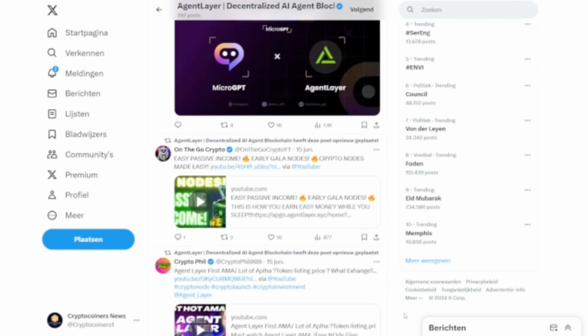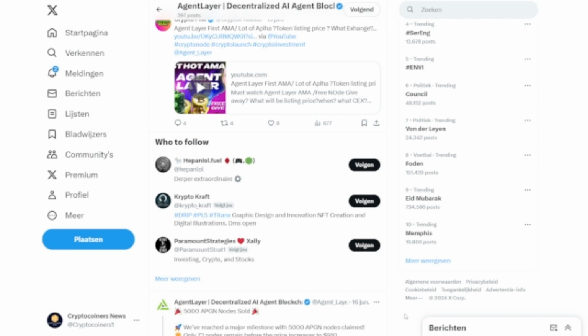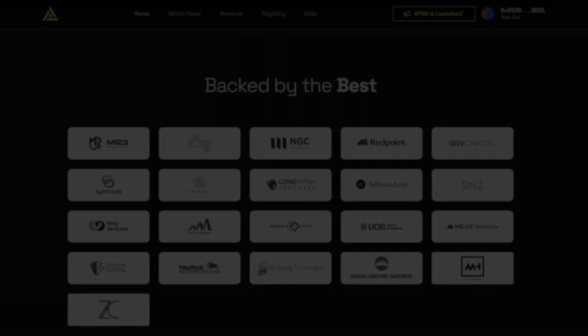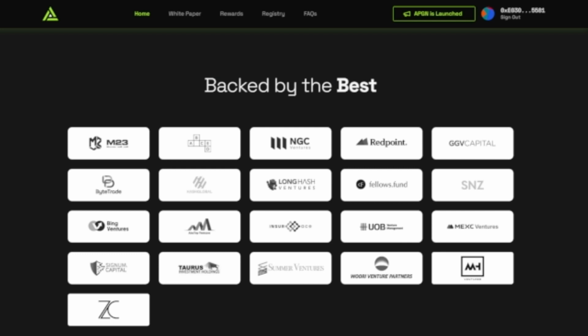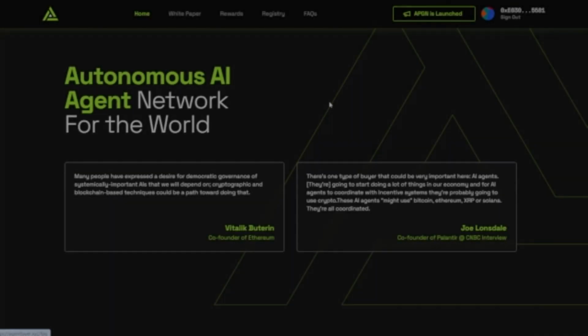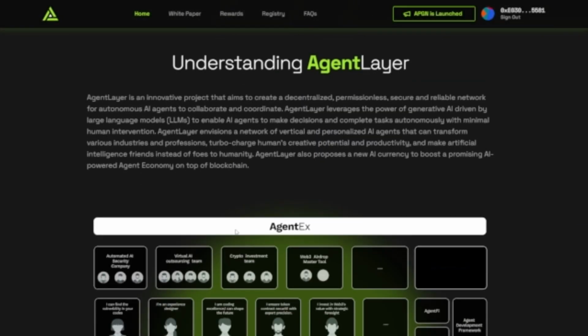The community is already vibrant and active, with a strong presence on Telegram and Discord. The project is backed by major venture capitalists like Hashkey Group and UOB, just a few names that have supported giants like MetaMask, Stripe, Grab, and Avalanche. The executive team is fully doxed, bringing transparency and credibility to the table. This combination of strong backing and transparency makes Agent Layer stand out in the crowded crypto space.